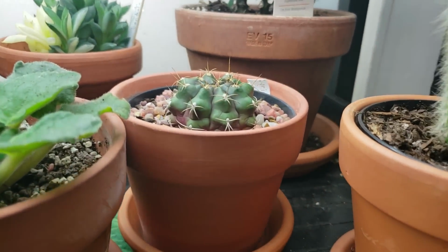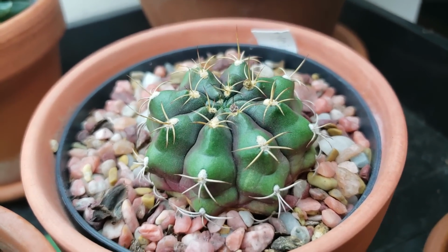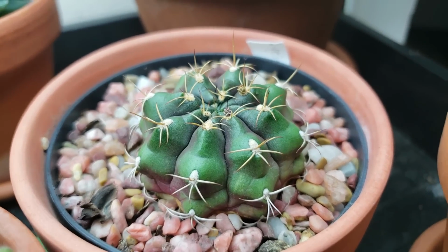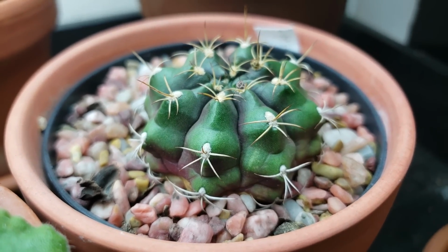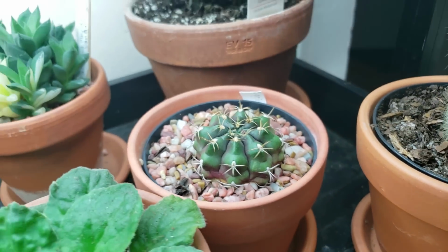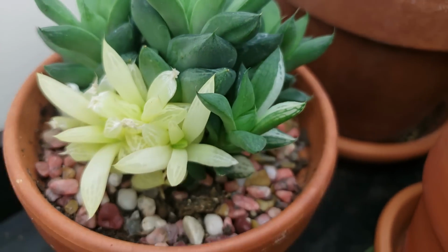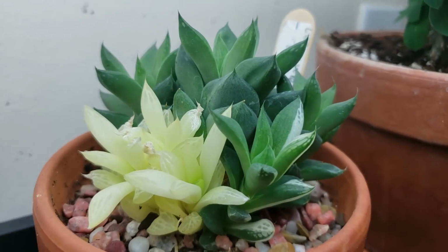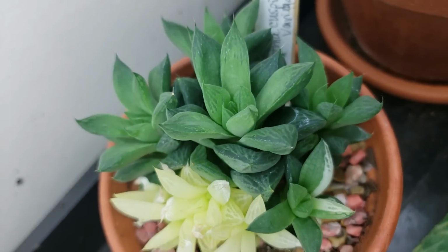Here is a Gymnocalycium, and when it flowers, it is so beautiful. I think I have a video of it when it flowered before. Beautiful colors. Back here is a Haworthia cuspidata, my favorite Haworthia, because it has all of that variegation there.